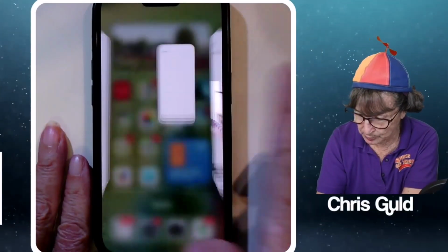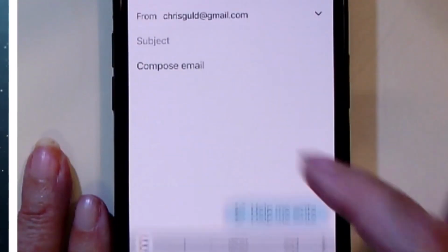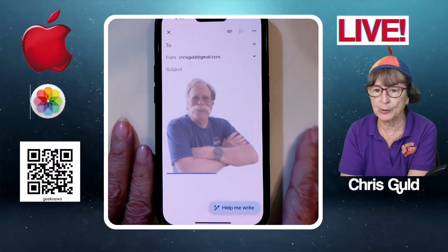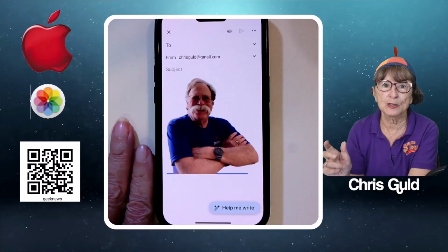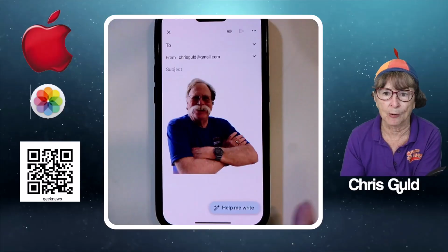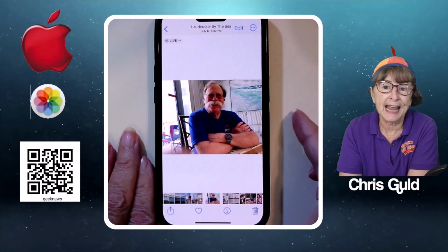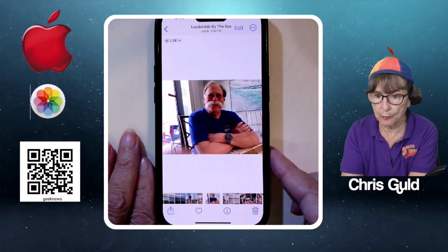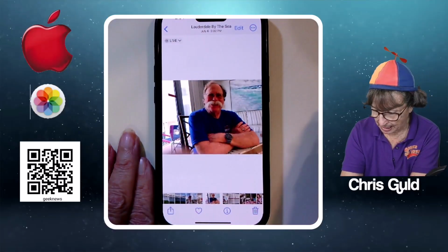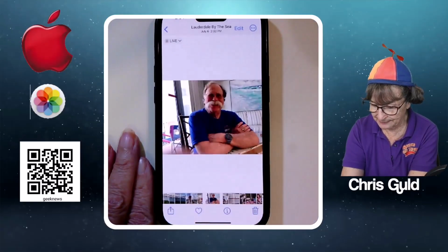And I could go to an email, for example, and compose a new email, and in the body, long press and paste. So there is the image of Jim without the background in whatever place I want, an email or a text message, something like that. And the other thing you can do is to save. So in addition to this original picture with the background, if I touch and hold and get him, I can tap share, and then if you scroll down, save image.